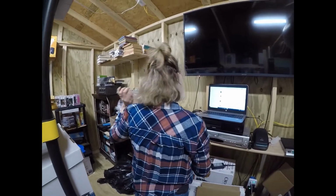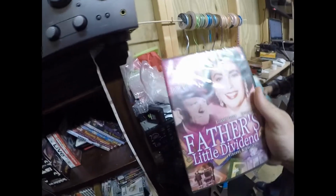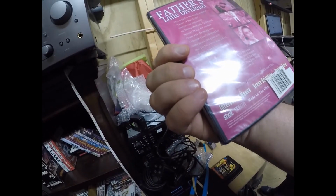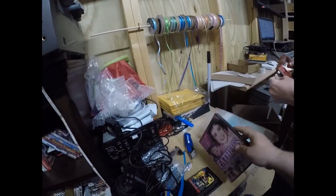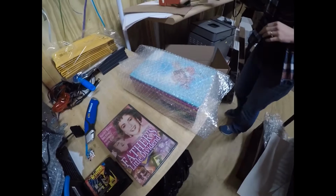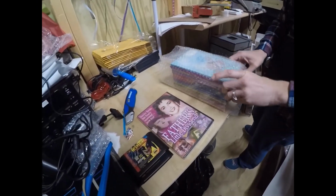Next item that sold. What you got? It's Father's Little Dividend. It's an Elizabeth Taylor movie or DVD. Sold for $3. So that's another one of those DVDs that we were just discussing. Okay, it's this one. That sounds like cancel culture. Not allowed. Yeah, it actually looks like a very cheesy movie. It's old. What year is it? I don't see a year on it. It looks old though, 50s, 60s. And how much did it sell for? $3. So 2 of the DVDs sold for $3 a piece. All right, and look, we bubble wrap our books and stuff, and this one's going into a 12-8-5. So all right, moving on to the next.